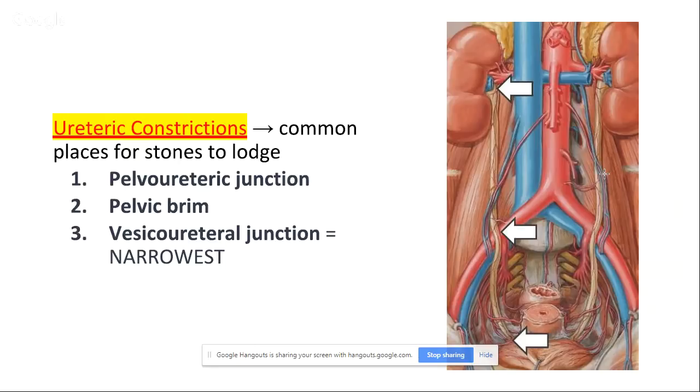You've got your ureteric constrictions. You should know this. These are the most common places your renal stones are going to lodge. You've got the pelvo-ureteric junction, where your ureter goes into your kidney. You've got the pelvic brim, which is where the common iliac artery bifurcates. And the vesico-ureteral junction, where the ureters enter the bladder, which is also known as the vesicle. That's the narrowest place.